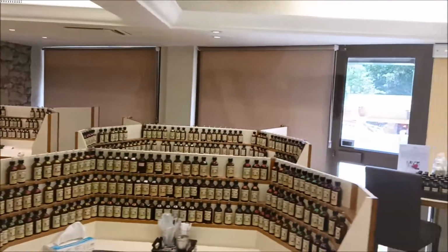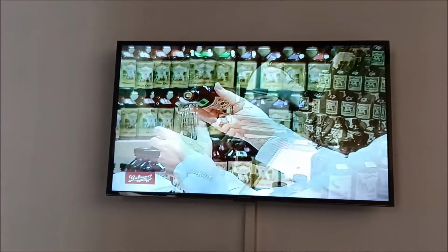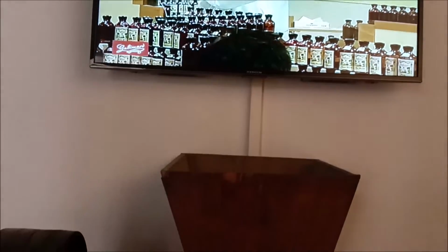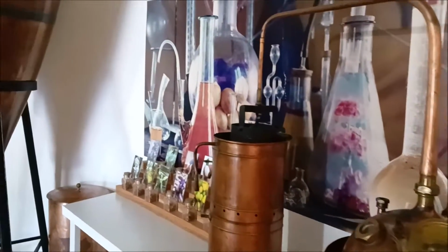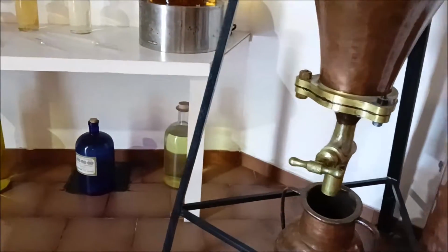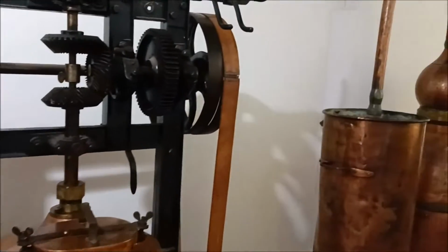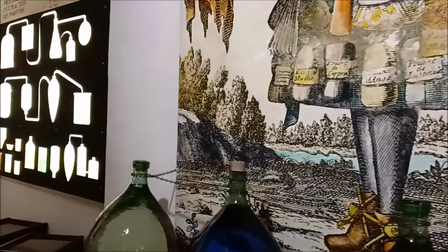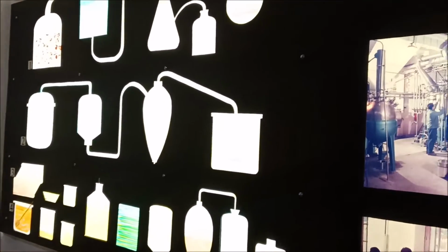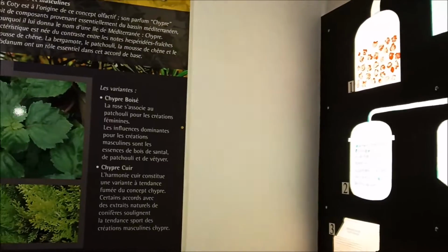So right here is the laboratory where you make it. Oh yeah, I remember that. You remember, perfume is also art, like you know. That's a museum of the perfume. Of course, this shop is in Grasse, but you have this extension over here.